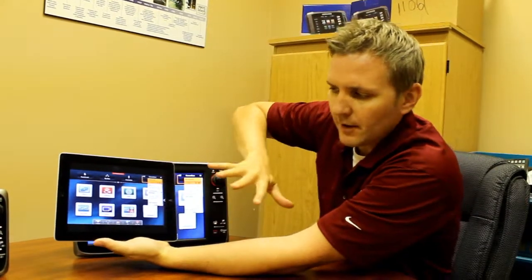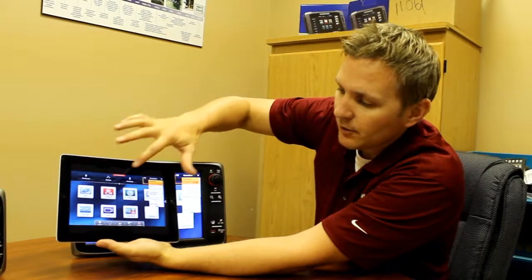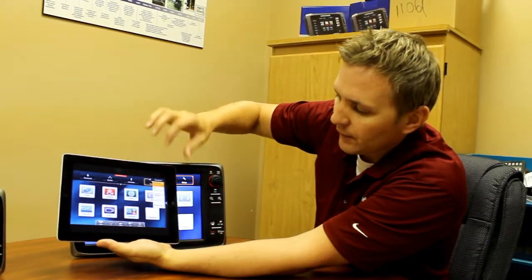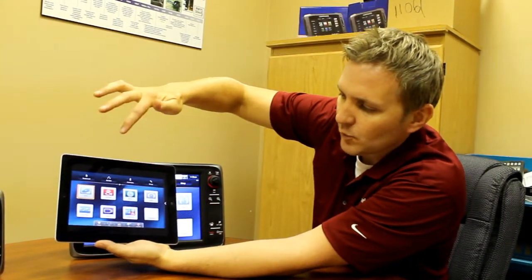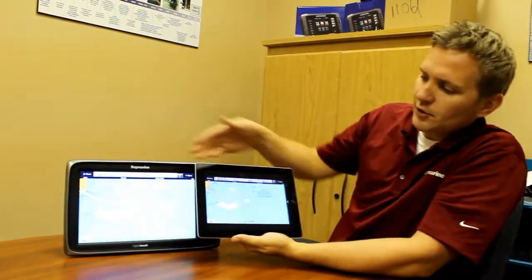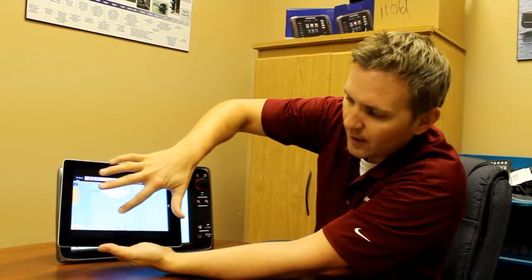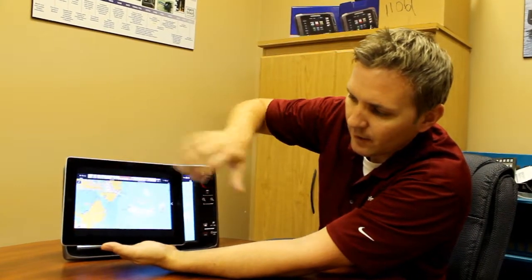Now, the real benefit of this is that this is portable. You can take this and walk around the boat with it, and it allows you to do all of the different things on this screen as well. So if I hit the chart icon, for example, you can see the chart on here, and it's also on here, and it allows you full control of your plotter through your handheld device.